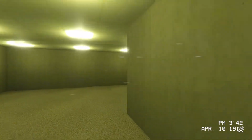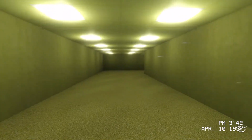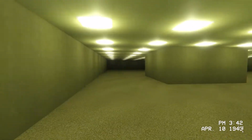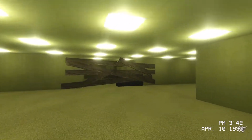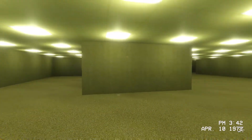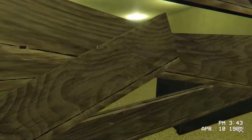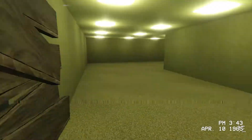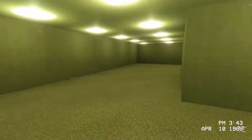But I'm not sure where I'm supposed to go. I'm just kind of wandering around at this point. I really like the VHS effect over it. It is really sick. Yeah, we're just wandering at this point. Oh. There is some kind of boarded up thingy here. Maybe it's boarded up for a reason. Maybe we shouldn't mess with it. But because I have nothing else to do, is there a way for me to really mess with it? I don't know. Let's just keep going because it looks like I can't do anything with it.